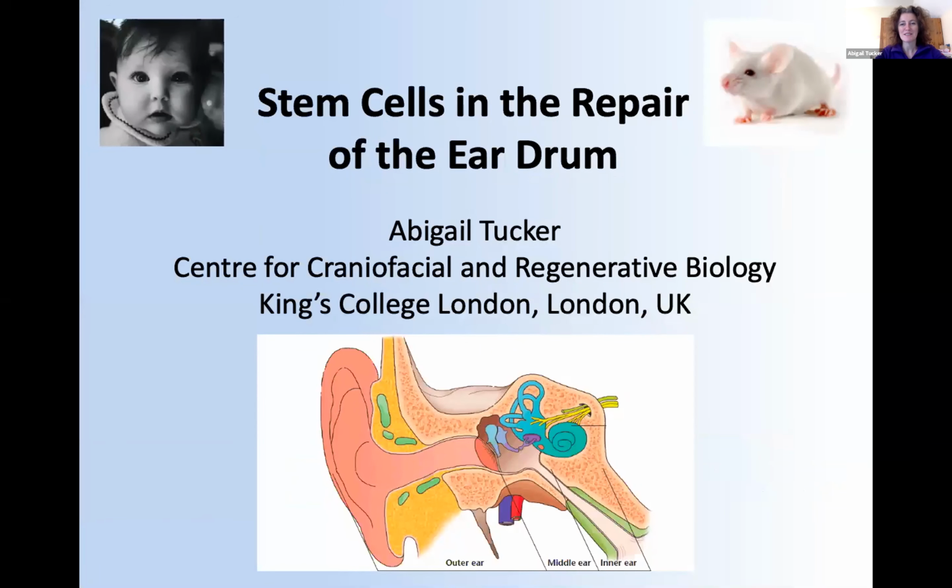So today I'm going to tell you a little bit about the work in our lab looking at the eardrum, which I hope I'll be able to convince you is a really fascinating structure. When we're looking at the eardrum, we're mostly looking at mouse, but I'm going to tell you a little bit about our human work as well. And we're talking about this structure over here in the ear. Let me just check you can see my pointer. Great.